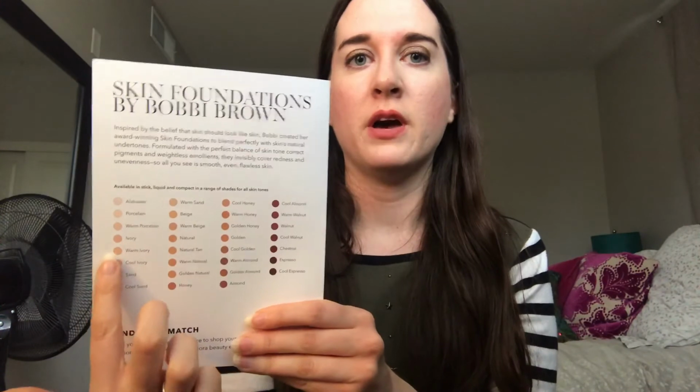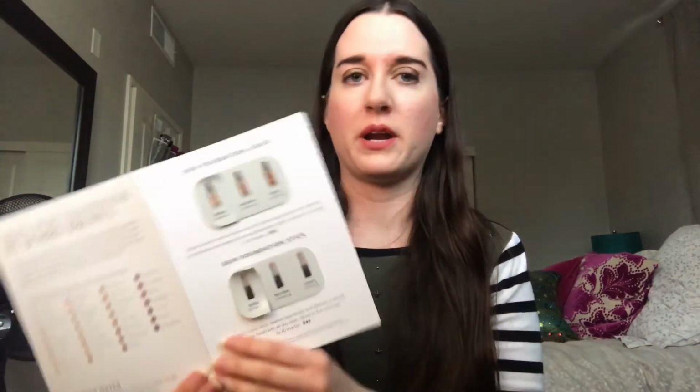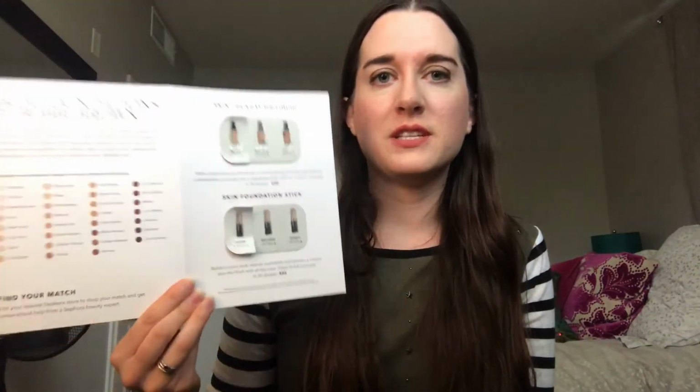I think it would have been a lot more helpful if they maybe gave a shade from each of the columns so that more people could actually test out the product, because I feel it's really hard to test out a foundation that's a bad shade match. For me it is, at least. I can't really tell how well it will work unless it's a shade that matches me a little better. So not the most helpful sample.